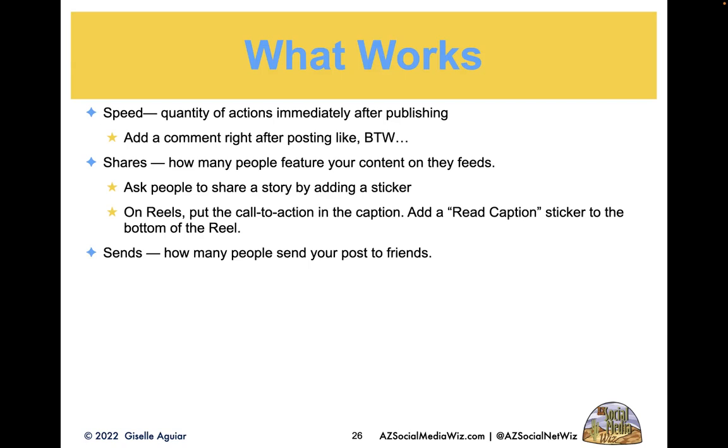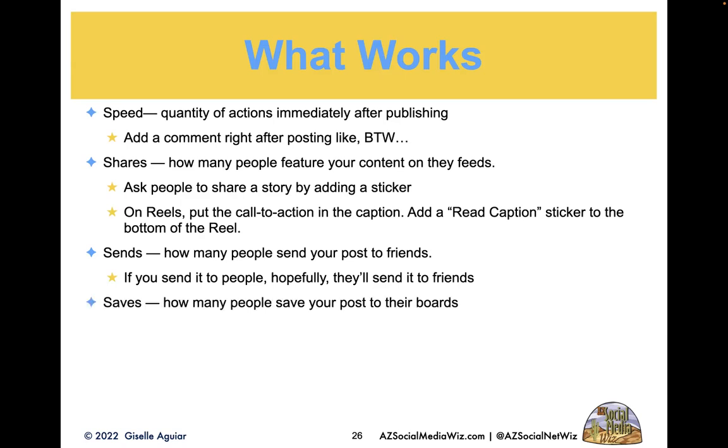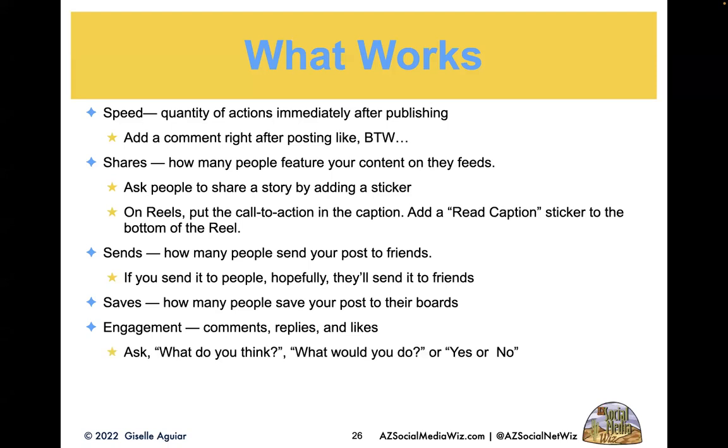Then sends. How many people send your post to friends? If you send it to people, hopefully they'll send it to their friends. Saves: how many people saved your post to their boards or their collections? Then engagement. Those are comments, replies, and likes. Ask, "What do you think?" or "What would you do?" or yes or no questions. Reply to comments and start conversations. These are all tips to get it going, because this is the social part of social media. You're building relationships with your potential customers.